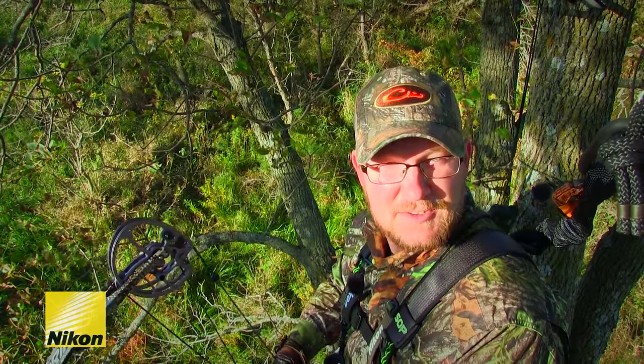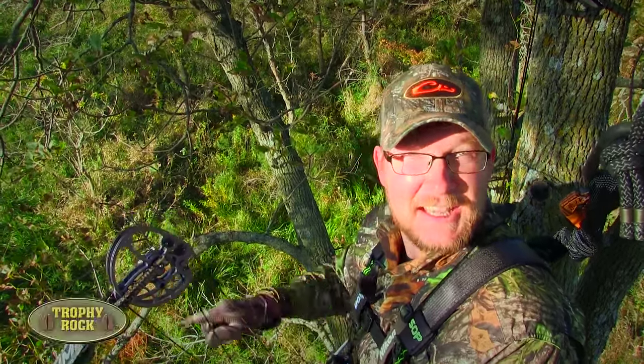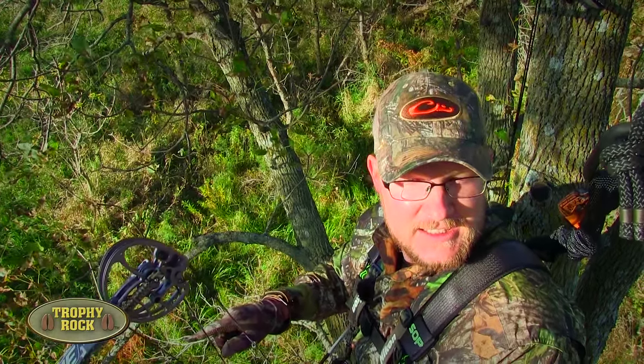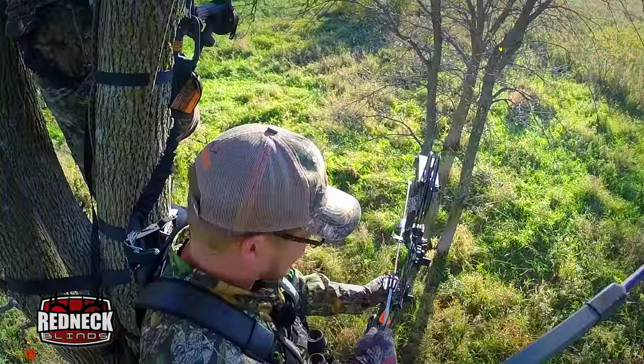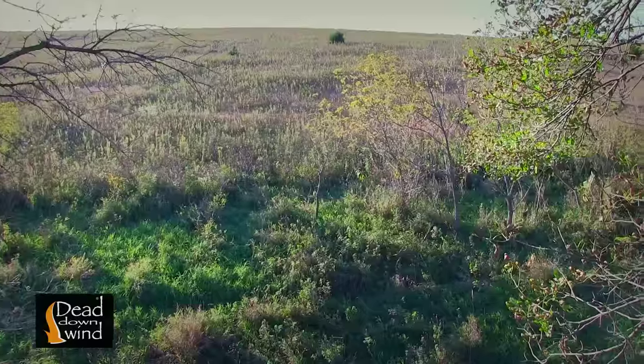We missed getting the first one on camera, but that one we got. They just fell out in the field, probably about 50 yards from each other. Wow. These guys picked a great stand. With two does down, a third doe is approaching their setup.